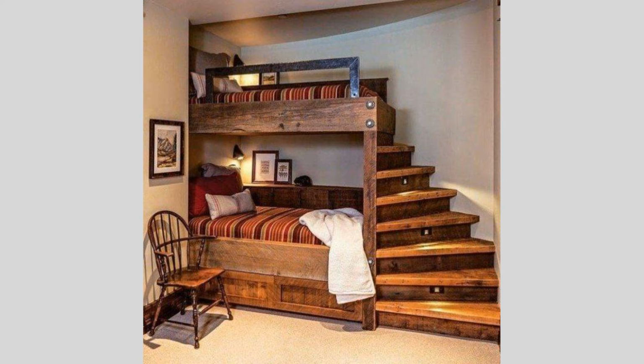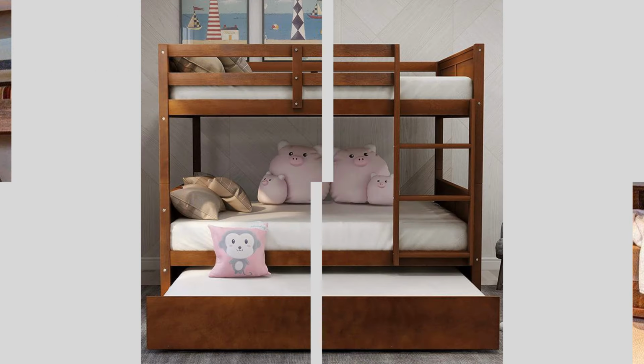We hope these design ideas have inspired you to transform your bedroom with a stylish wooden bed.